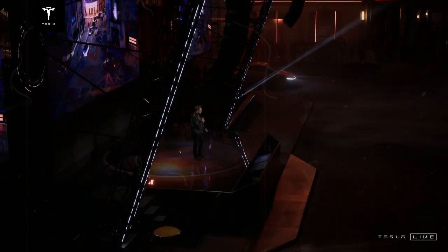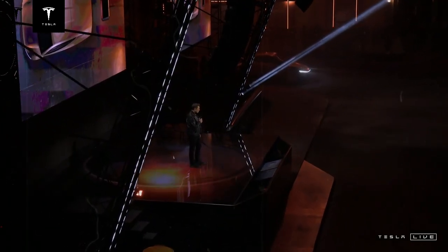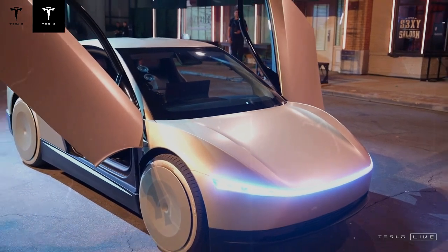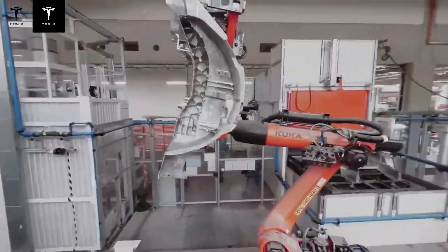What makes the Model Q truly stand out is how far it pushes the cost-saving benefits of electric vehicles. Tesla engineered it to be the most affordable and low-maintenance car in its entire lineup. This makes it a compelling choice for drivers looking to move away from the high upkeep of traditional gas-powered vehicles.